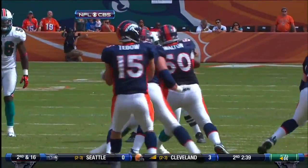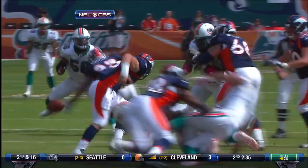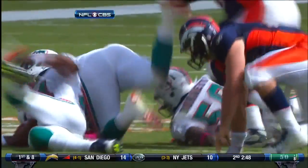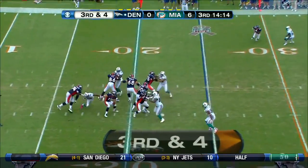This is a designed quarterback draw. You see the center block down, and then the guard come over. This is a run all the way. Then the hit by, I think it's Langford, comes in, and he hits Tebow. 5 in the secondary. 3rd and a long 4.